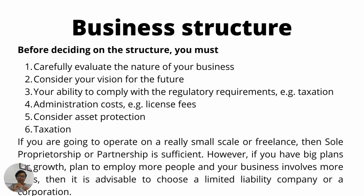So, before you decide on the structure, you must carefully evaluate the nature of your business. Like I mentioned before, if you are the face of the business, and people would really want to work with me, I can have the name, but people want to work with me, then you might consider having a partnership or a sole proprietorship. And you also have to consider your vision for the future, where you want to take your business to.